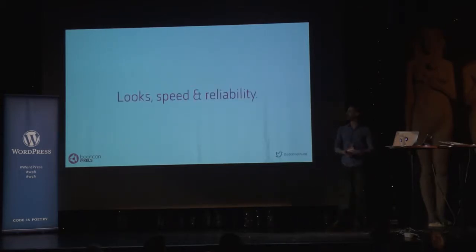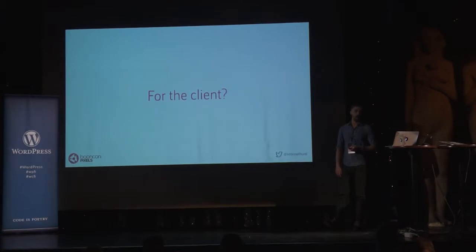As a summary, from their side of things, the benefits are looks, speed, and reliability. We really managed to improve the look. I think it's much better than what it used to be. The speed, especially with the help of AWS, Amazon Web Services, we managed to really get going. And it's much more reliable than their old system, which had a bunch of issues with just falling down every now and then with no apparent reason. For the client, every part of maintaining their shop is now so much easier, and things have been sped up because they no longer have to edit products manually. They just import them straight from SAP.